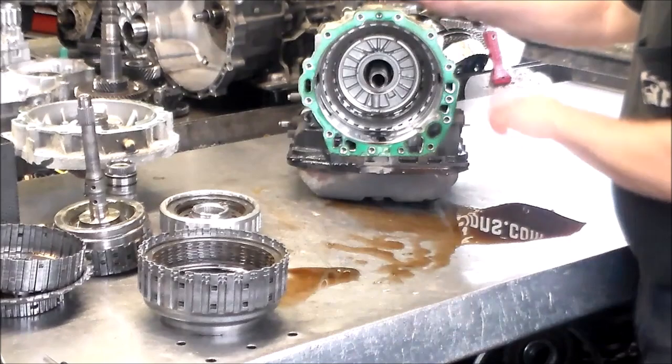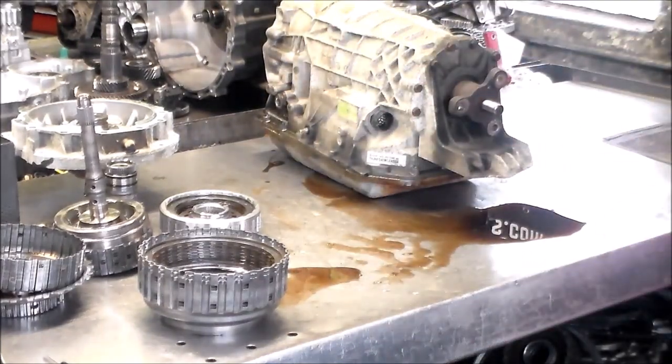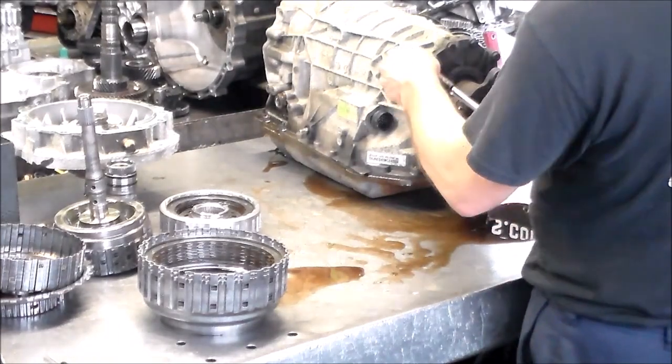Okay, let's get back off here, and then we'll flip it, get the pan down, valve body. We got the rest of the gear train out. These are nice to work on. And really, honestly, not that bad. It's pretty easy to rebuild too.